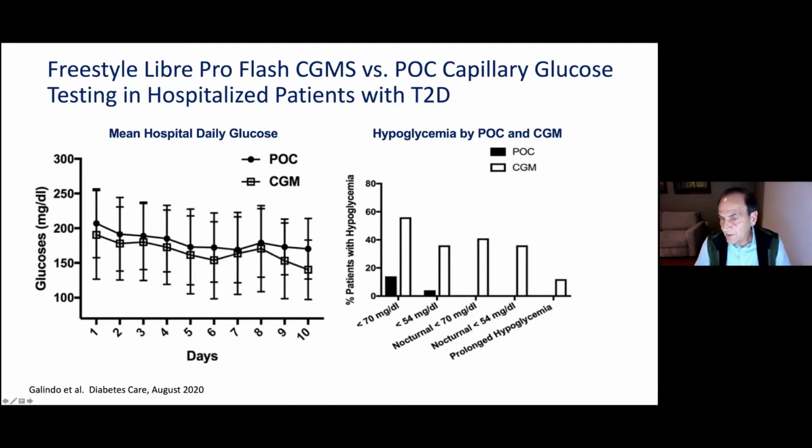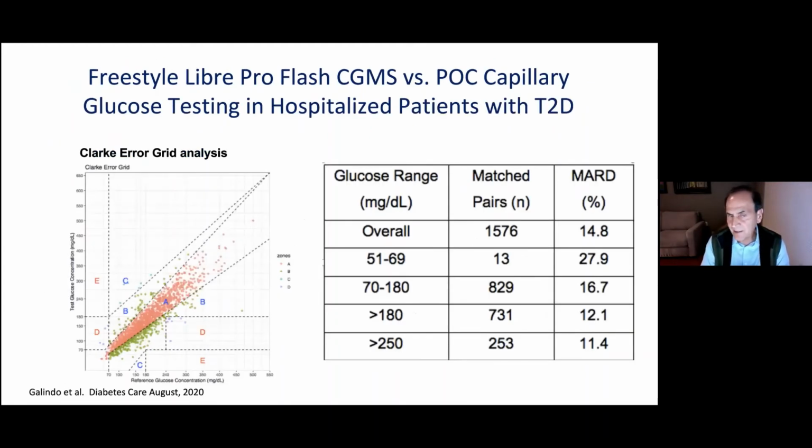Even here to the right is prolonged hypoglycemia, which we define as low blood sugars continuously for up to 2 hours during the day or during the night. That's the beauty of the CGM in the hospital setting.